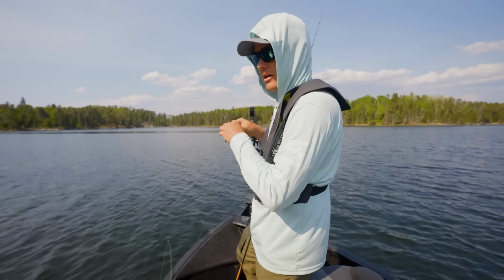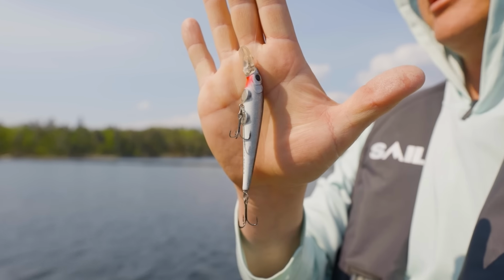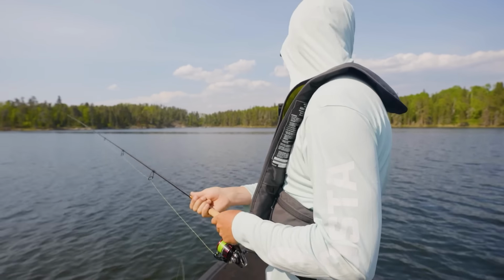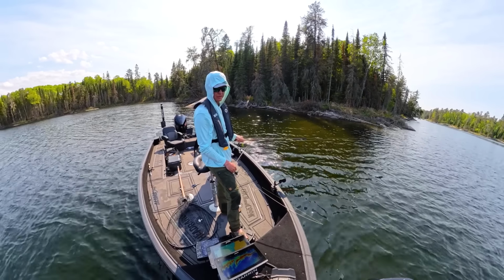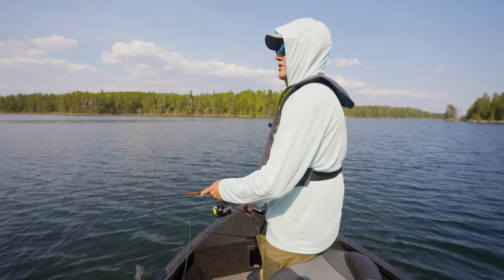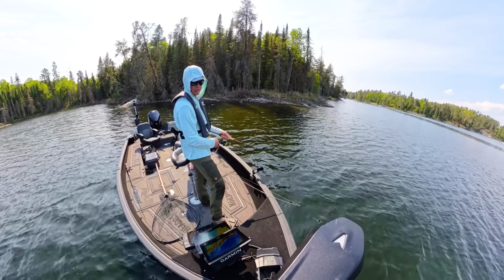All right, this is what caught that big bass. This is called a hit stick. I actually did a shoot for these guys a couple years back when they released it. I helped with some of the promo videos. I never really post any of that. Yeah, they're deadly little jerk baits. And the nice thing with the jerk bait is you can give it that pause. Sometimes in the springtime that can be key.